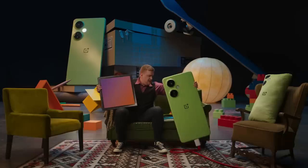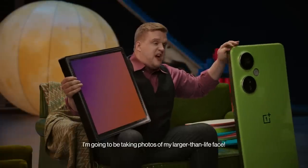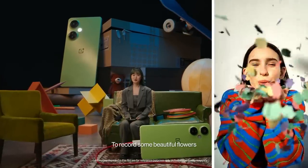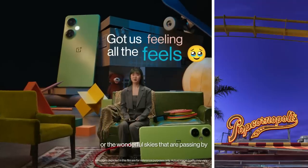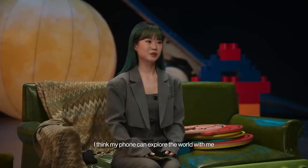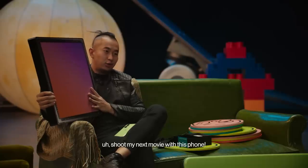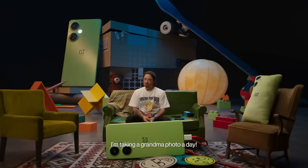Angelina Jolie. You're gonna be taking photos of this camera. I'm gonna be taking photos of my larger than life face. Amazing moments with my family and friends, to record some beautiful flowers, butterflies, or the wonderful skies that I passed by. I think my phone can explore the world with me. Definitely cute grandmas. I think I definitely would like to shoot my next movie with this phone. I'm taking a grandma photo a day.